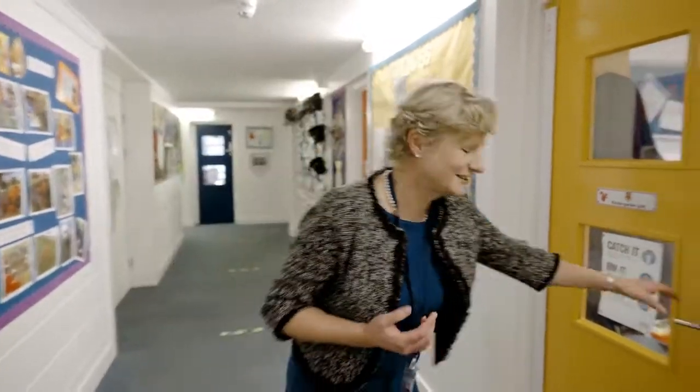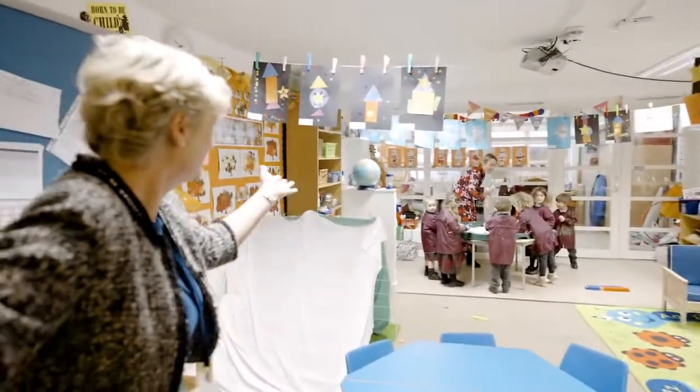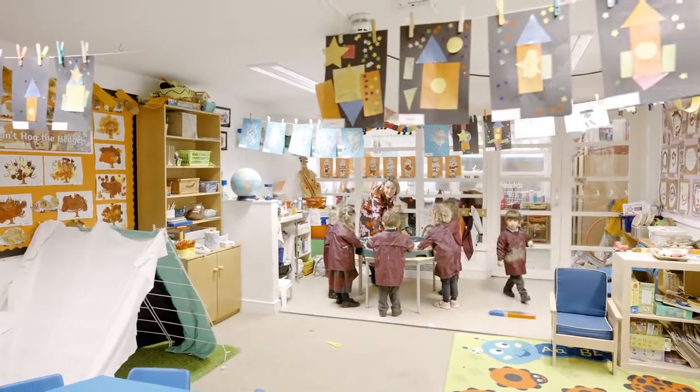Now we're going to have a look at our kindergarten classes. These are our preschool children, so they're age 3 and 4-year-olds. And we have 3 classes currently, and this is one of them. Please come in this way. And here is Mrs. Heifer, who's one of our kindergarten teachers, and a group of children having lots of fun.